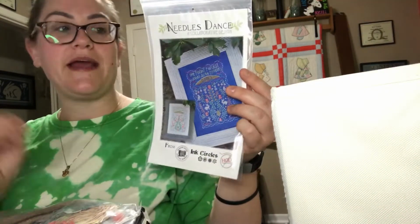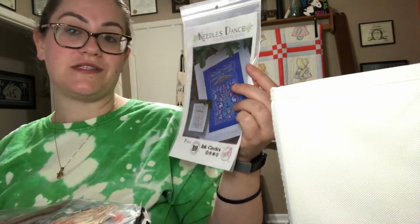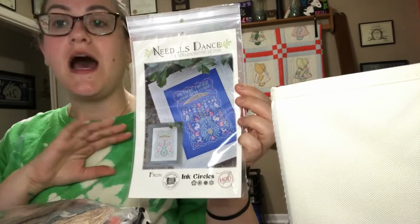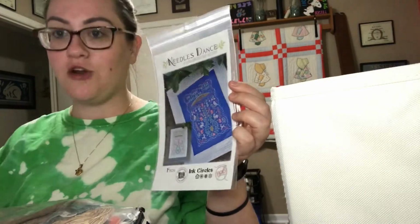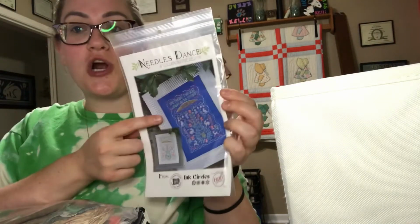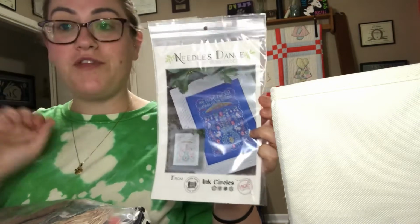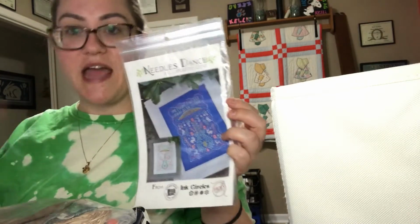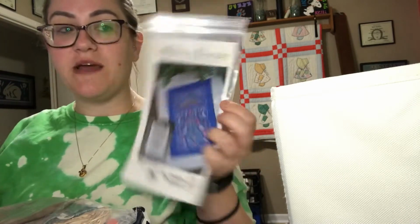So this WIP is Needles Dance. This is a collaboration between Hands On Design, Ink Circles, and Summer House Stitchworks. Very cute. It came out at Market in 2019 as a kit. I bought the full kit with all the flosses, the needle minder, and everything like that. And I got the dark blue fabric from the kit. I love the color of the fabric. I hated stitching on it. You could put a tabletop on it and eat lunch from it. It was so stiff and just stood up. It was hard to get in my hoop, and I didn't like working with it.